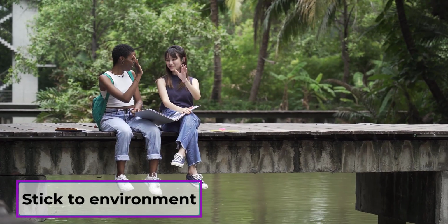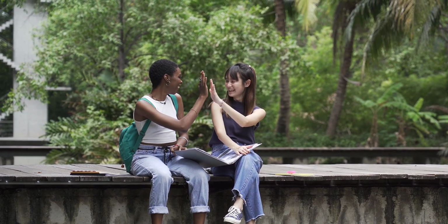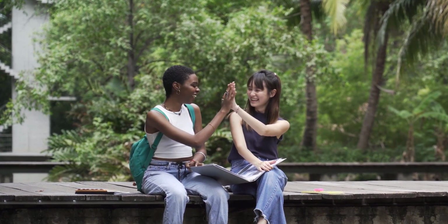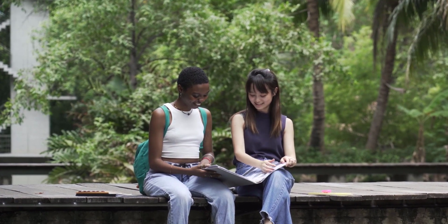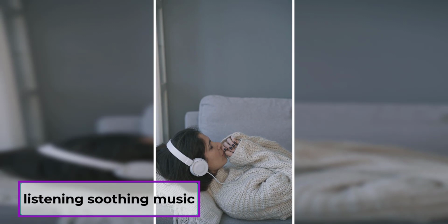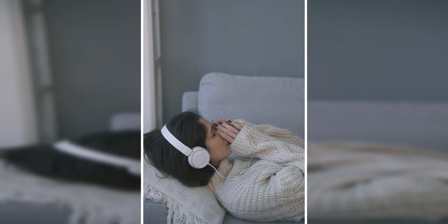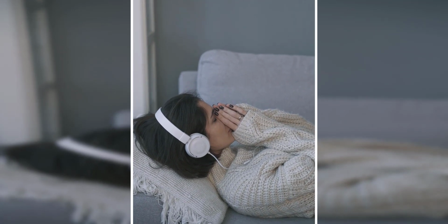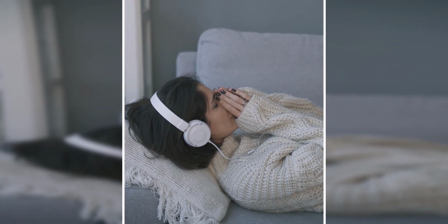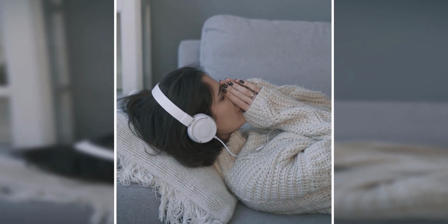Stick to the environment that works. If you have a good study space or coffee shop at home that's guaranteed to make you more productive, it makes sense to stick with it when you're under pressure. Listen to soothing music. You can listen to any music you like, but many people agree that classical, instrumental, and lo-fi make good background music for studying and can really help you focus on the task at hand. Songs with lyrics can be distracting.